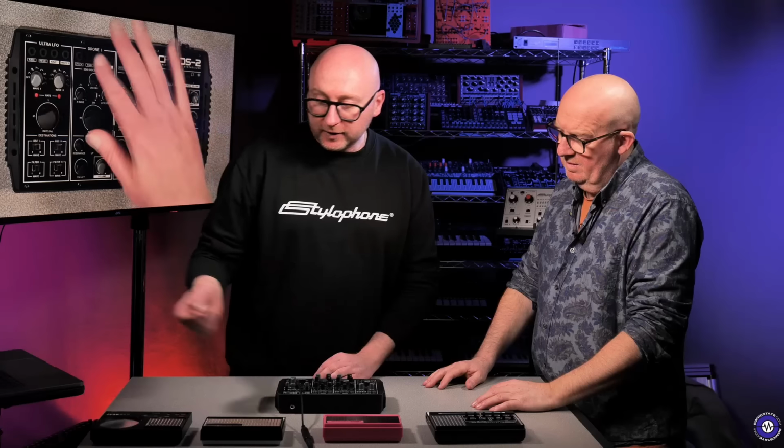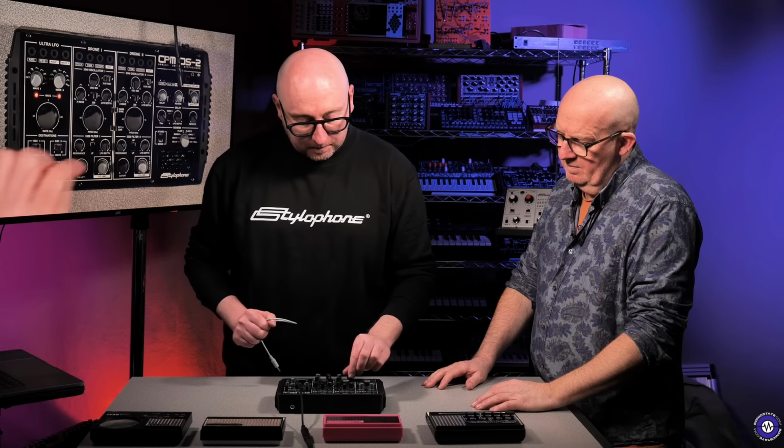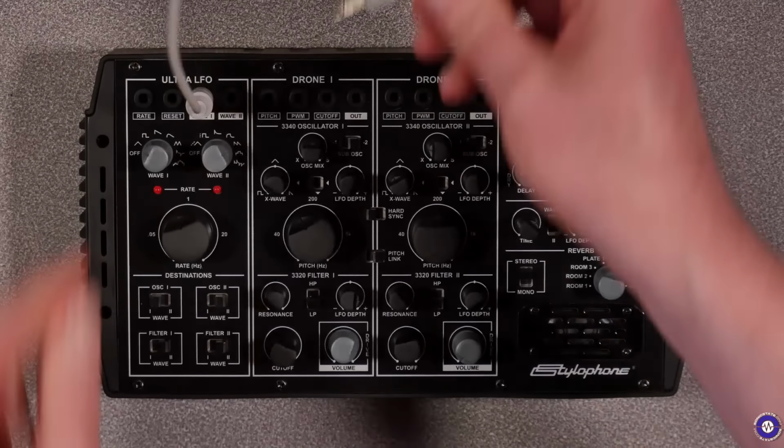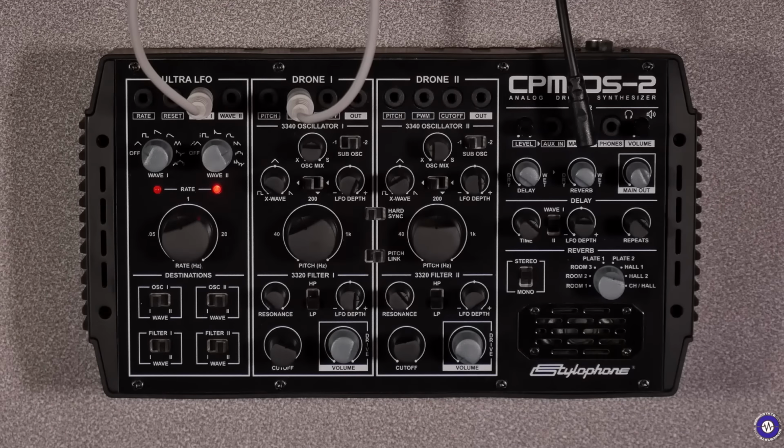So, for example, we have got a square wave here. We could take one of the waveforms out and do some PWM. So we've got the PWM input there. Good man. Thought you might like that. I'm guessing you might have prepped that for this demo.